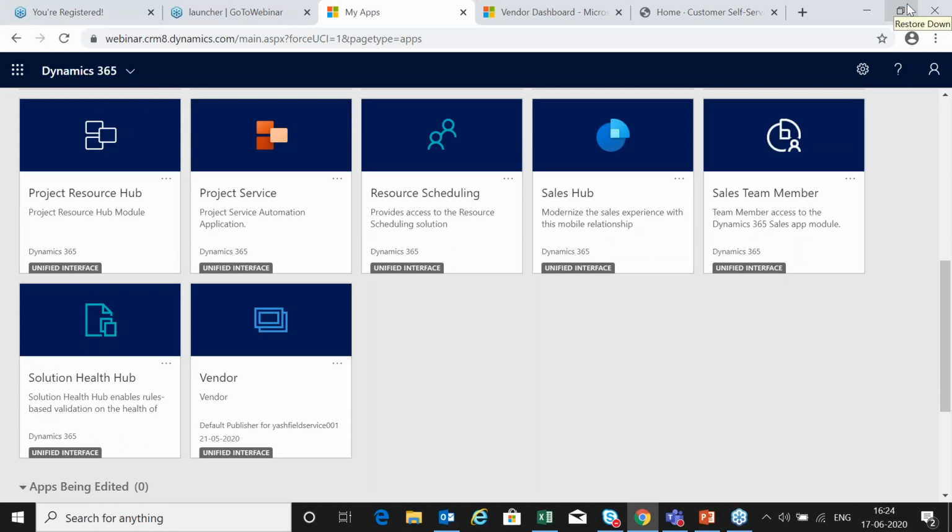Okay, so today we are going to talk about a scenario-based demo. Before I explain the scenario, you are able to see a screen here, which is the Microsoft Dynamics 365 CRM screen. This is an app-based module, and you can see there are different applications. We have created an application for today's demo called vendor. So the scenario will be based on the vendor evaluation process.